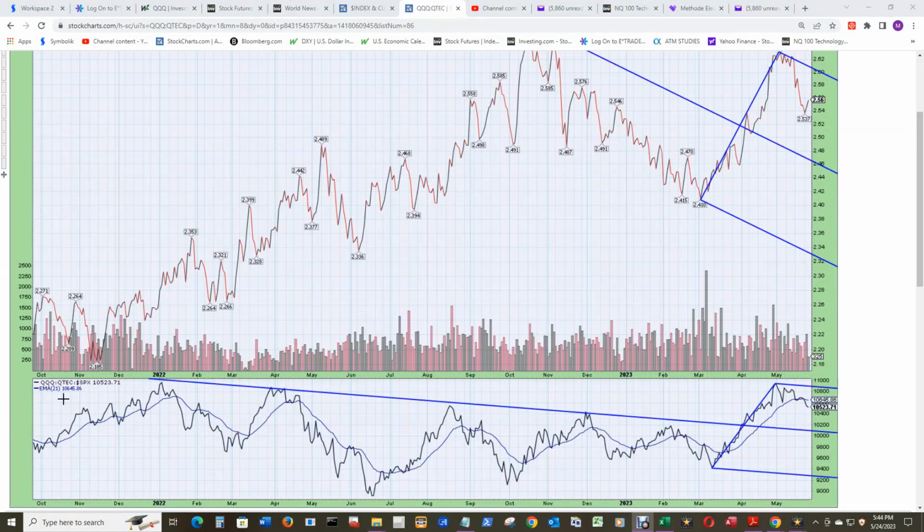And in the bottom window is the QQQ versus QTEC relative performance ratio together. So it's this one versus the S&P 500, and you can see that the ratio has been outperforming the S&P 500 index too.